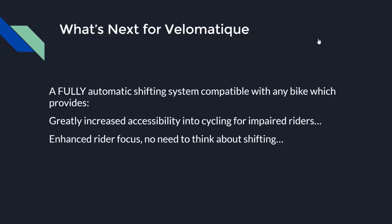In the future, we plan to make Velomatique a fully automatic bike drivetrain that shifts proactively without user input. This would greatly increase accessibility into the sport, especially for people with hand impairments who have trouble operating a traditional shifter. We are excited to explore all of the possibilities that this project presents.